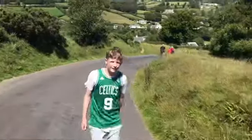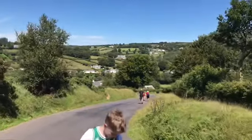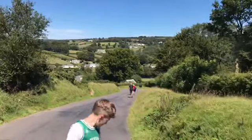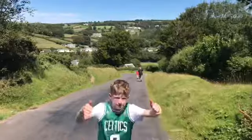Sorry, I'm walking backwards, it just doesn't hurt my leg. Yeah, Otto's taking the hill backwards. Styling out. And we're just coming down the road into Withypool, which is our halfway point. And I think a tea room might be awaiting us somewhere.